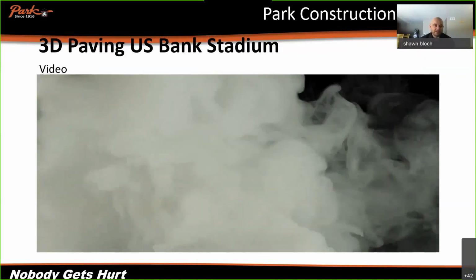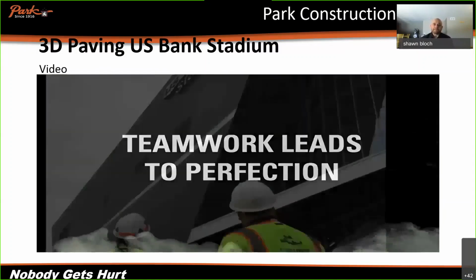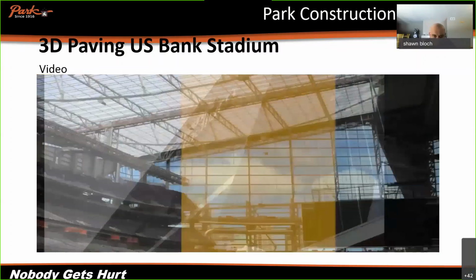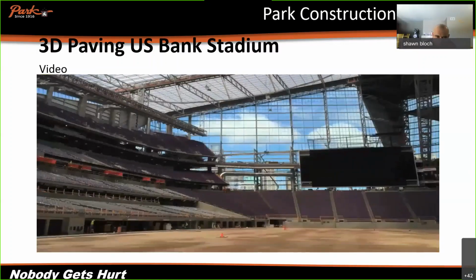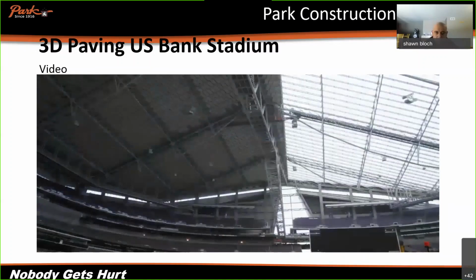And here is a little video that we had done that Caterpillar put together. US Bank Stadium was unique. We were doing something that nobody in the industry has done before, putting an asphalt layer down underneath the athletic field.